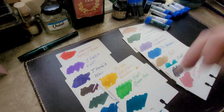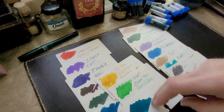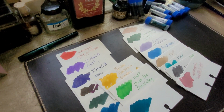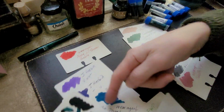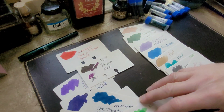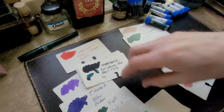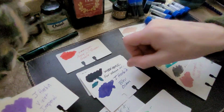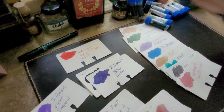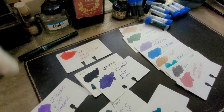And oh yeah, there's the green emerald, Jacques Herbin. Yeah, there's definitely this Ferris Wheel Press, for instance. That's Poison Envy. This is For Whom the Bell Tolls. This Jacques Herbin right here is Blue Ocean. I can see some shimmering going on in there. Okay, so that's quite nice too.